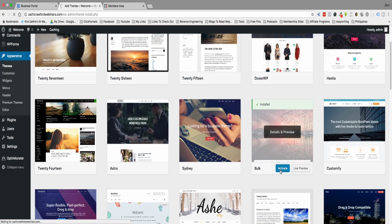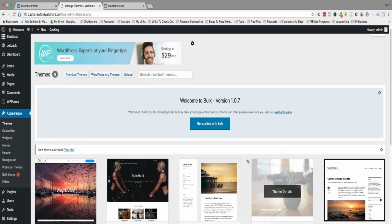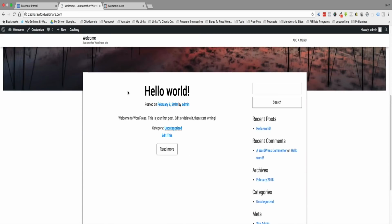I just hit Activate, and at this point, it's going to take just a couple seconds, and bam, now the theme is installed. If we go over here to where it says Welcome, we can click Visit Site, and now you can see this is the basics of what our new theme looks like.